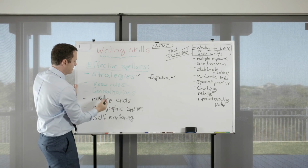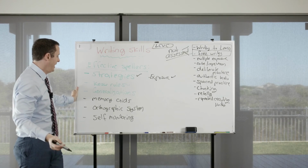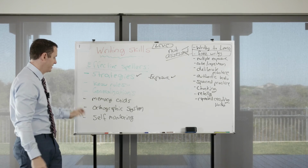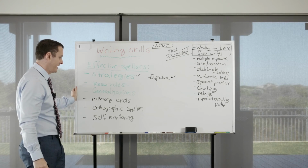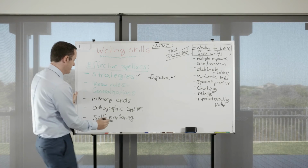So generalization. Students who can spell really well are quite happy to have a guess, and not only will they learn the different rules, they'll know the different rules and what is known as the orthographic system, which is basically the way in which the language comes together, the rules of that particular language type of thing.